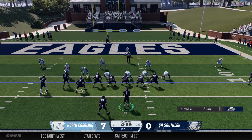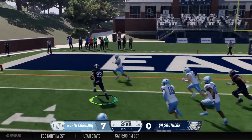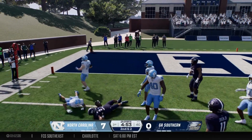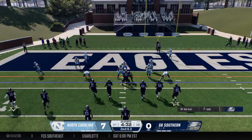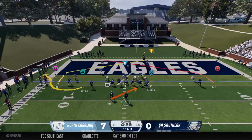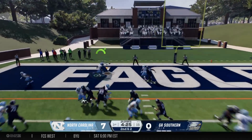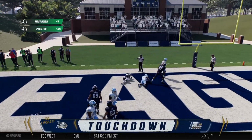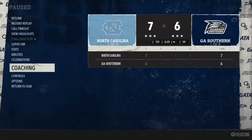The Eagles pounded the rock to move the sticks, now back to work. Relentless, tough running gets it down to the 4. Operating in the red zone here on 2nd down. Lets it fly. Touchdown, Georgia Southern. Quick strike through the air for the score.